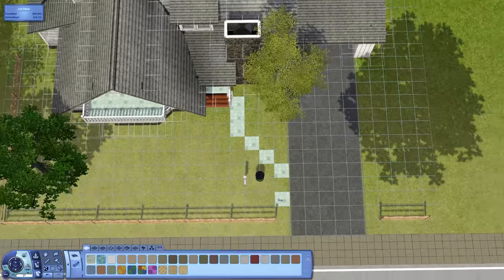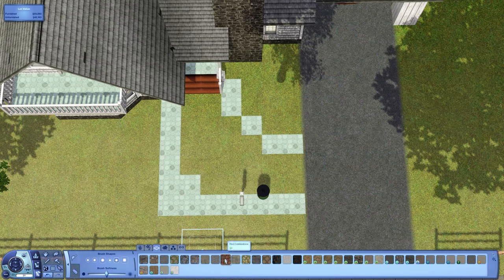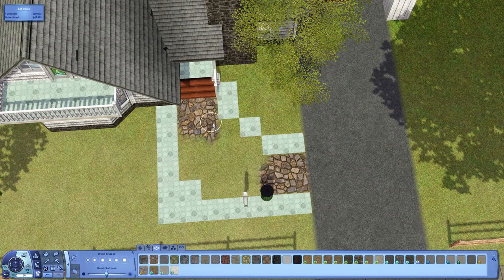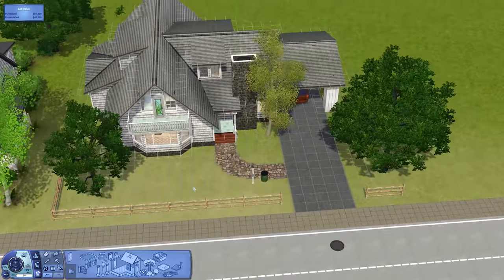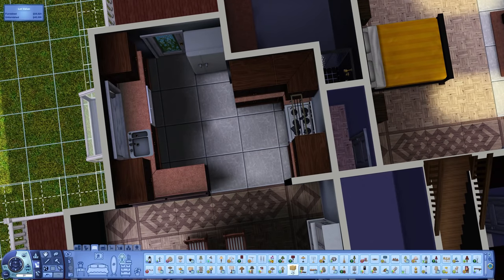Here's where I redo this front pathway because I just thought that the gray was too blue. It just didn't seem to fit the house right. Even though the house is gray, it has a warm tone to it. So I thought the warmer colored front walkway worked a little bit better.